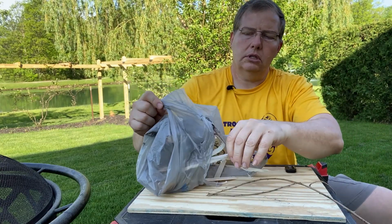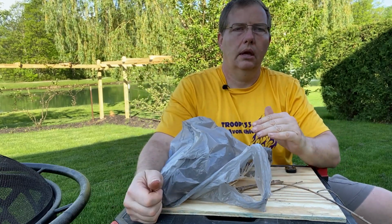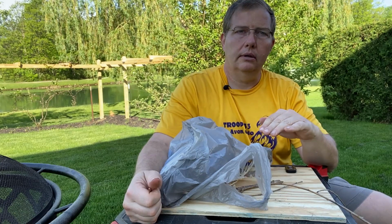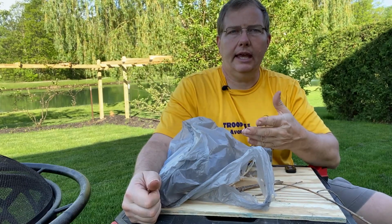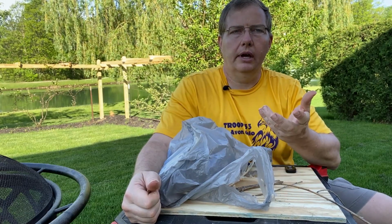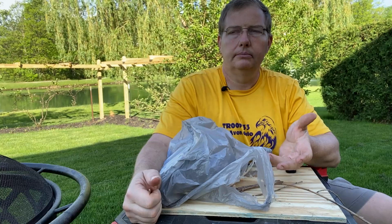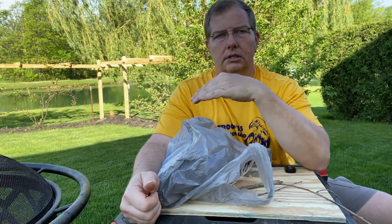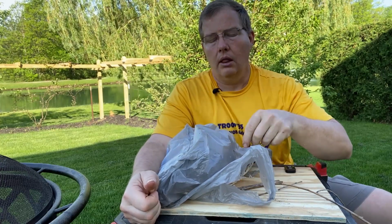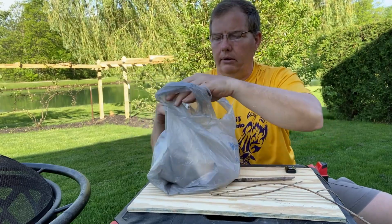Now, when you're gathering your material, you don't want items that are laying on the ground if you can avoid it, because the ground has moisture in it, and even though it may be a sunny day, the ground is producing the moisture that is going to keep whatever you're picking up off the ground damp. If you can find something that's up off the ground, a branch that is dead, that is suspended in air, those would be preferable. And the smaller, the better.